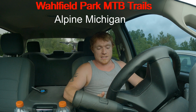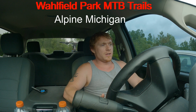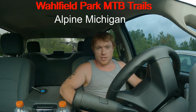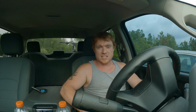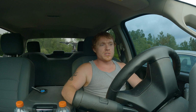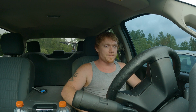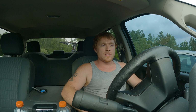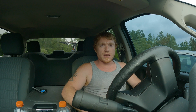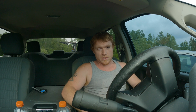So we have made it to Wahlfield Trail. This is in Alpine, Michigan. I think it's only like 6.3 miles or something close to that. I haven't ridden it yet, so I don't know anything about it. I'm gonna get the bike out and we're gonna see what it's about.